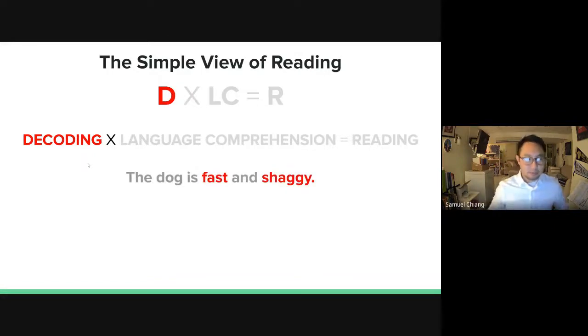Okay, so what you see in red. As an example of what decoding is, if a child, a beginner reader, is reading this, the dog is, and they see that word right there, F-A-S-T, fast. And let's say this is the first time that they've ever actually read that word. They've never actually seen it. And S-H-A-G-G-Y. So, put yourself in the shoes of a 4, 5, 6-year-old. You're looking at these letters and you know that it's a word and you have to try to read that word. And there's a lot of ways that you're going to try to figure this out. And the best way that science has told us is to decode that word. Use what you know about the letters and the letter sounds to figure out what that is.